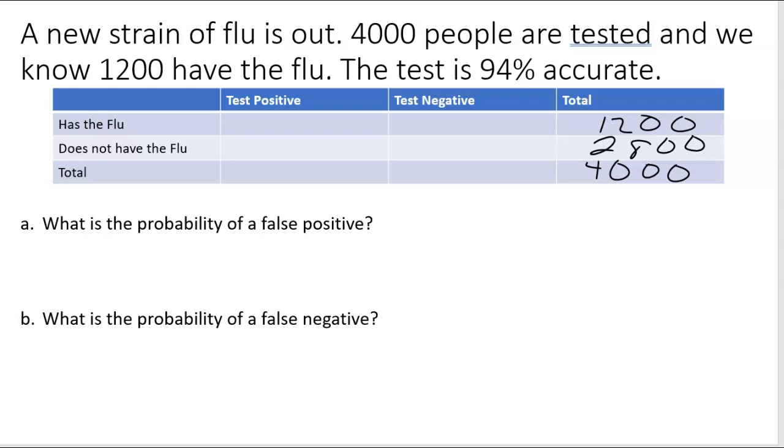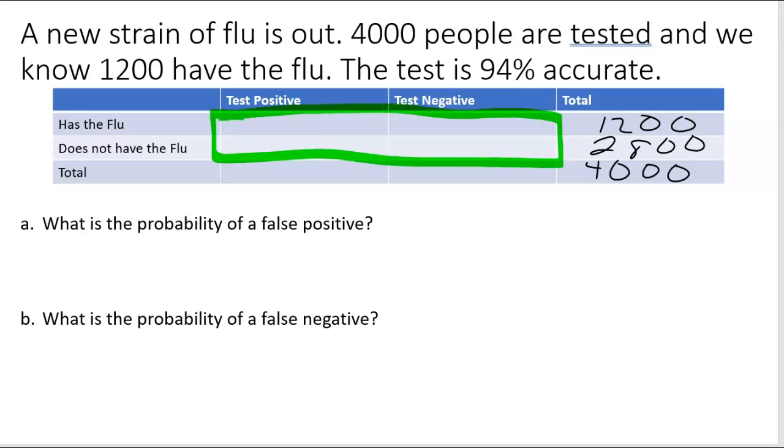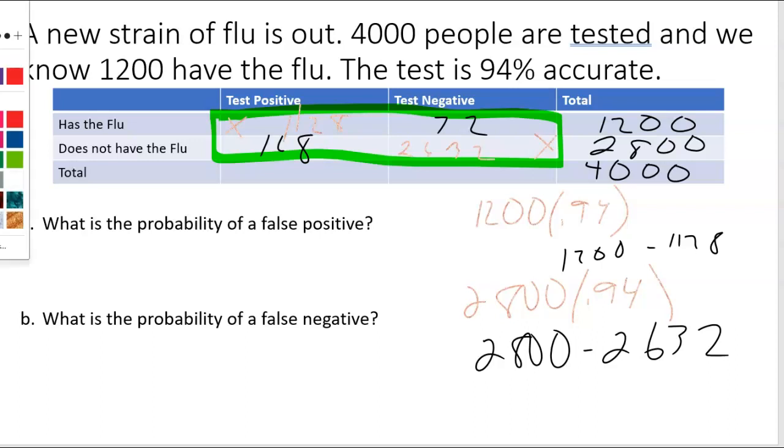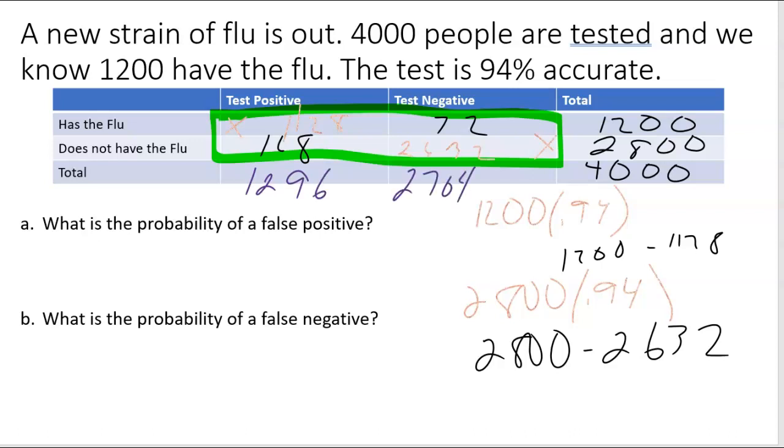The test for the flu is 94% accurate. So again, remember, the test gives you the number on the inside. So if it's 94% accurate, that means 1200 times 0.94. If we have the flu, we expect to test positive. So that gives me 1128. If I subtract 1200 minus 1128, that gives me 72. And if I do not have the flu, I would expect to test negative. So 2800 times 0.94 gives me 2632. So if I take 2800 not fluers, subtract my negative testers, I end up with 168 positive testers. So that gives me a total of 1,296 that tested positive and 2,704 that tested negative.